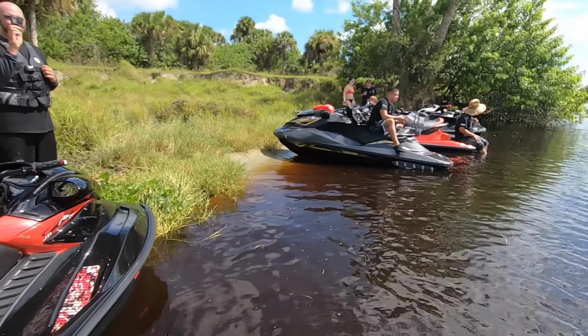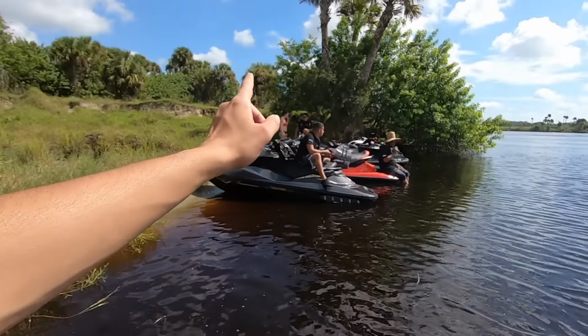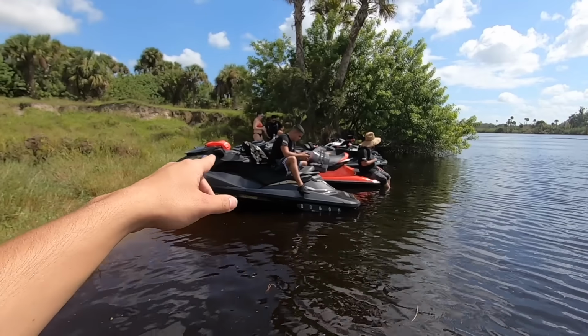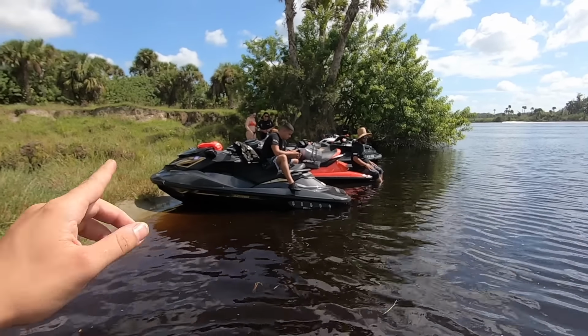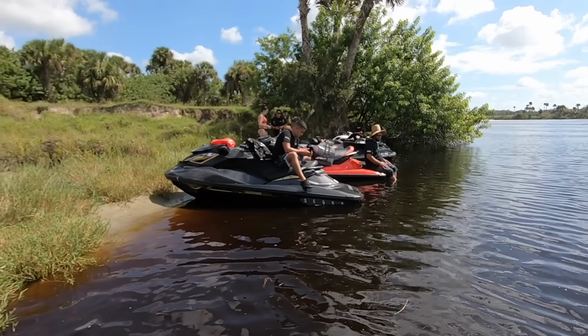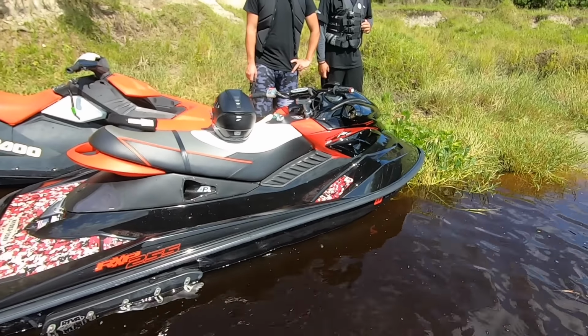So we've been cruising the skis around a little bit, got off of the old Spark there, and I actually rode one of the supercharged Sea-Doos over there. That is a Sea-Doo, right? Yeah, Sea-Doo. And that thing rips. I took it to about 80 miles an hour, starting to get a little comfortable, but now I'm gonna hop on Zach's turbo Sea-Doo as well, right?